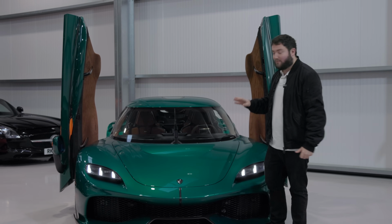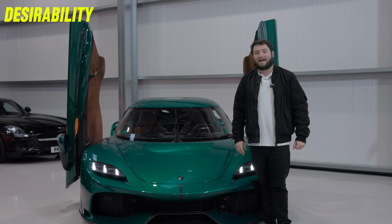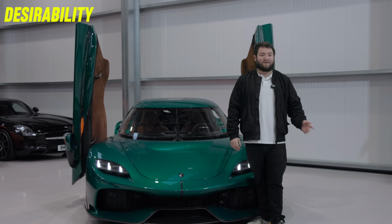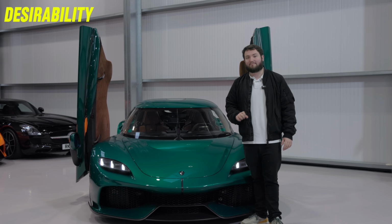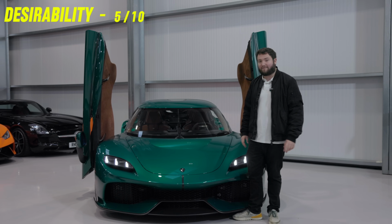So let's start with desirability then. In fact, I think desirability is probably the lowest scoring part of this car, as there are 300 cars being made. Now, yes, that's not a lot of cars being made, considering they made 500 Chirons, but 300 cars is also significantly more than the 125 Jescos or 80 Regeras. So out of 10, I would have to rate that a 5.